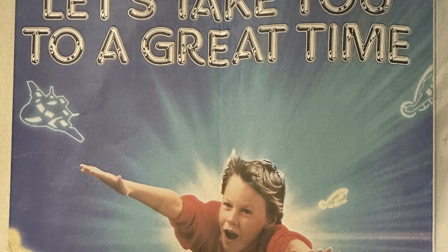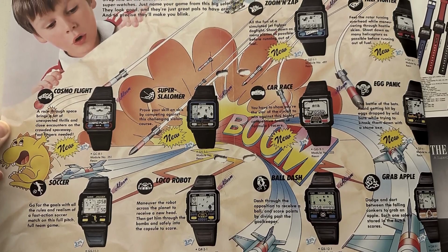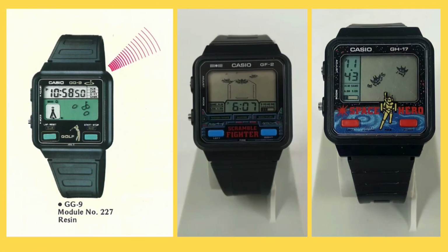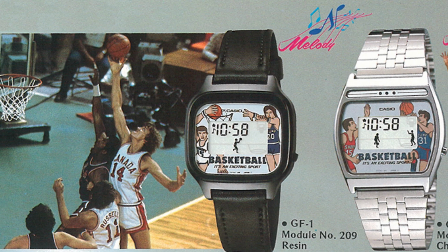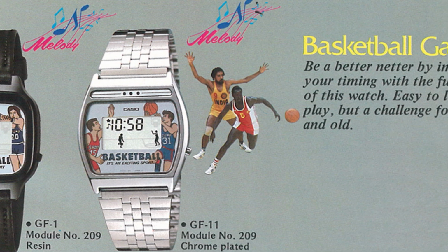first movers here, which was Casio, who developed at least 40 different titles. Later models closer to the Nelsonic style included the GH17 Space Hero, the GG9 Golf, GF2 Scramble Fighter, all very safe, as well as some more baffling ideas like Tortoise F1 and Egg Panic. Outside of these very similar looking watches, there are also things like the basketball game watch, with slightly different stylings.